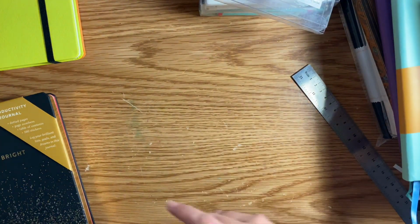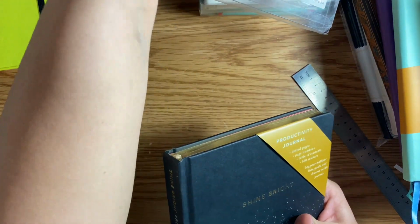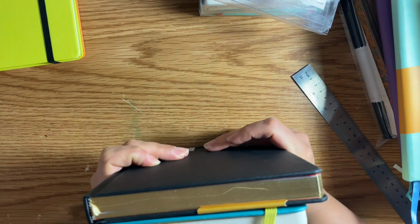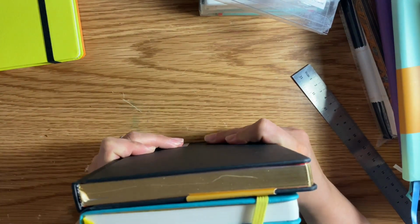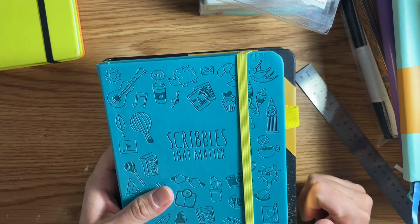Sorry for the little interruption there. But I like this because it feels thicker compared to an A5. Let's see. So it is about the same height, but it is wider than your average A5 size. But you know what? That doesn't really bother me.